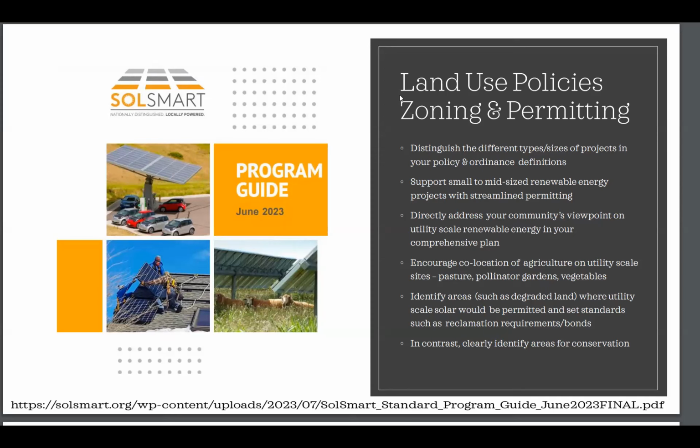Directly address your viewpoint on utility scale solar in your comp plan. Address and encourage co-location of agriculture, what I was talking about before, can be pasture land, even pollinator fields underneath the solar panels. And some people out west, I think, are even starting to do gardens. They say tomatoes do really well under the solar panels. And then identify areas that are available that you would like to see in these projects, and areas that you definitely do not. So you need to have that balance. You need to clearly identify your conservation areas that are very important, and also identify the areas where you would like to see these projects.